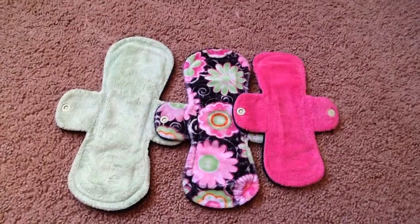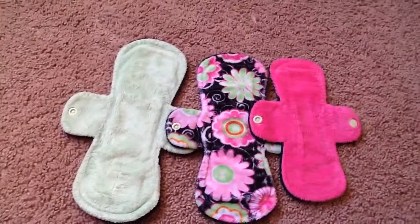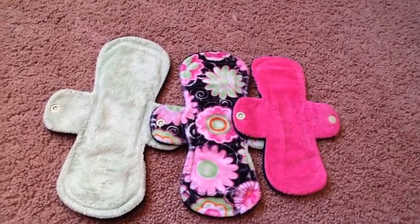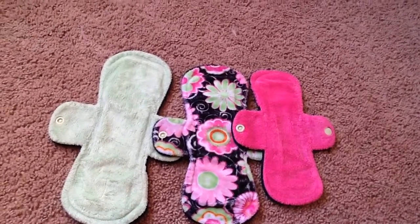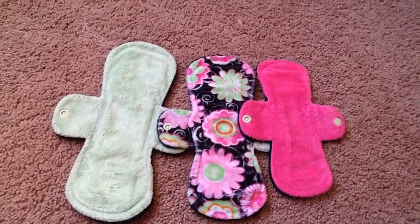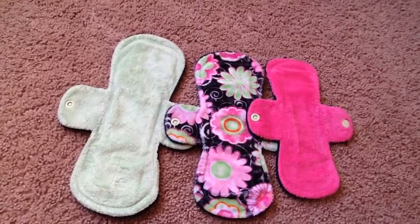Hi, it's Amy, and today I am going to do a review for you on the Pink Lemonade Shop cloth pads. Now, just a little bit about these pads, because I do have a little bit of sentimental value. These are the first cloth pads that I have ever owned. I did not purchase these. I actually won them in a blog giveaway.